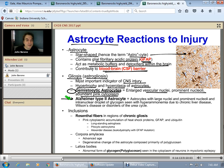Now, this is kind of a confusing one. Alzheimer type 2 astrocytes. So I was like, that's for Alzheimer's, right? You're like, well, not exactly. We found it in an Alzheimer's patient, but it wasn't because of the Alzheimer's. Could you get any more confusing? So what was it caused by? It was in an Alzheimer's patient, but what was it caused by?